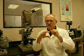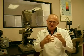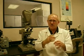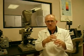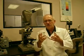The second test shed some more light on the nature of these artifacts. What I did was submit both artifacts to a test that's called EDS, which is essentially a test where we subject the sample to a focused high energy electron beam, and subsequently that sample will emit X-rays back at us. That's why the acronym itself means energy dispersive X-ray spectroscopy.